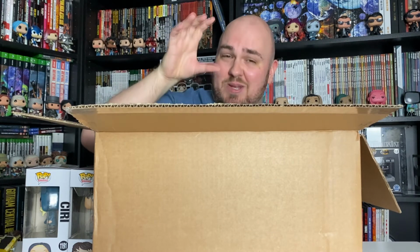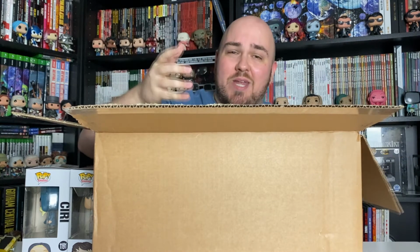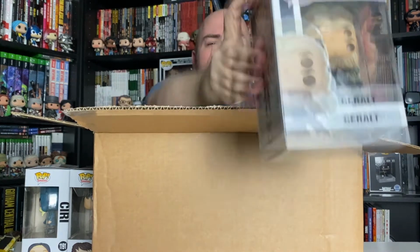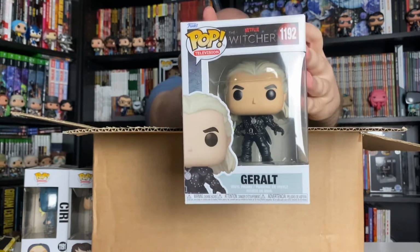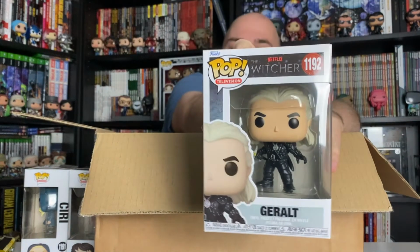My chase luck has been pretty hot, on fire, whatever you want to call it, as of late, especially from Funko Europe. So let me show you guys first. Yeah, that is the back. Did I get the chase? I'm not too sure, can't really tell. The artwork on the back suggests not the chase. But you know what, I'm not so bothered.